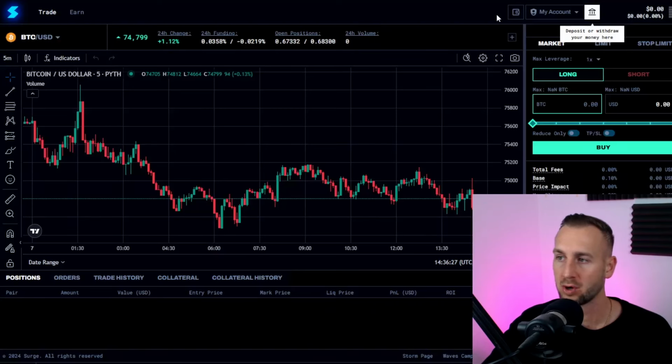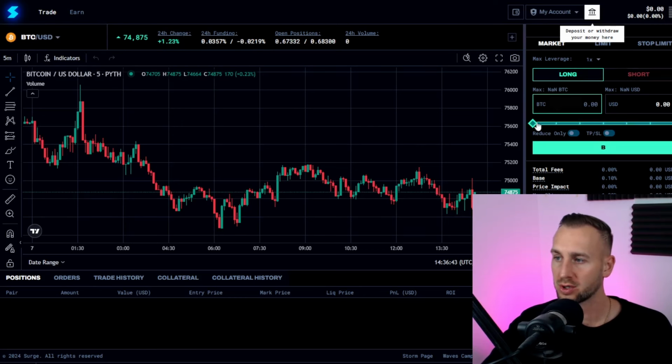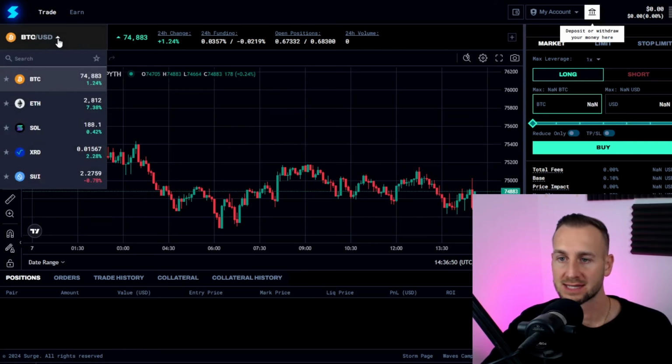The second one here for perps traders is called surge.trade. So this is a perpetual swap. You would need to deposit funds into your account here because, of course, you could be subject to liquidation. You've got long, you've got short, you've got a leverage slider that you can slide to your heart's content, and you can trade various assets. The current listing here: Bitcoin, ETH, Sol, XRD, and SUI, with more to be announced in the not too distant future here.